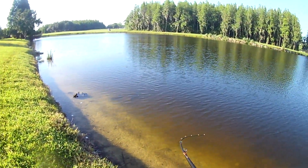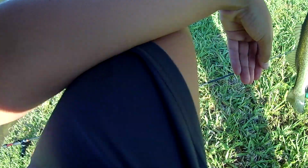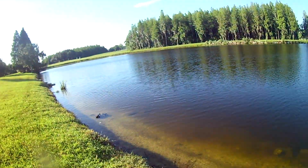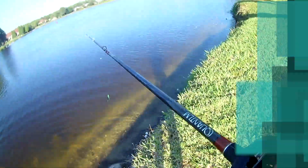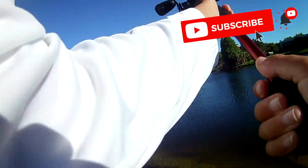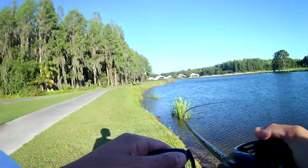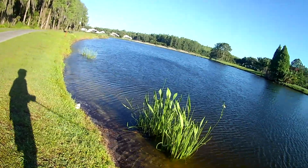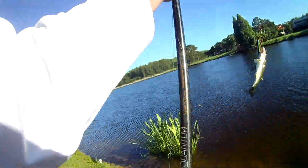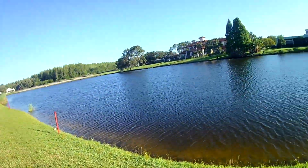Look how he ate that though. Like, for his size, look how he ate that. Dude, this little man blew up on it so freaking hard. I thought it was like a 2-3 pounder. Chill out, man. Yeah, okay. Bye-bye.